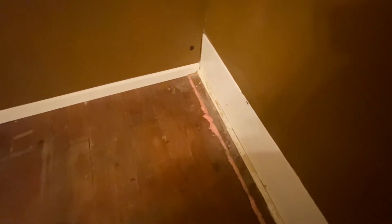And then I'm showing you, I'm walking to it. Sorry, give me a second. I'm slow. There is pink foam insulation sticking out of this crack. And that, again, goes directly into the crawl space. So that's another area that we're going to have patched.